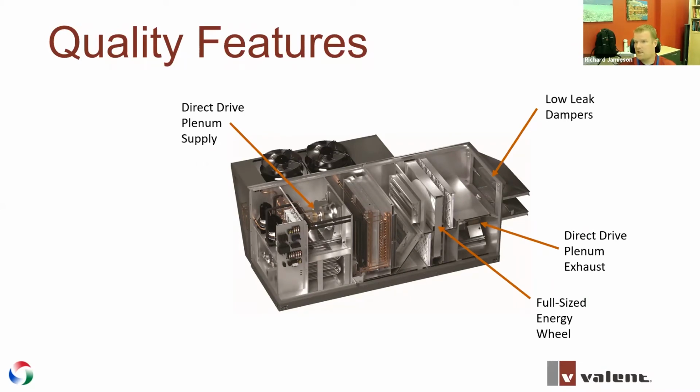So if you specify 5,000 CFM of outdoor air, you probably assume 5,000 CFM is going through the wheel. When you're using a Valent product, that's always true. Some of our competitors, that's not the case. Sometimes they bypass air on the wheel to avoid going up to a larger cabinet. So if you ask for 5,000, they may only put 4,000 through the wheel, bypass 1,000 around it, and mix so that they don't have to go up to the next cabinet size to fit the right sized wheel.